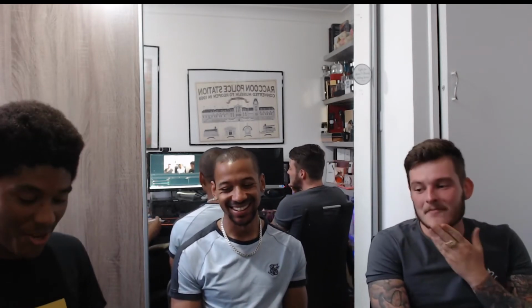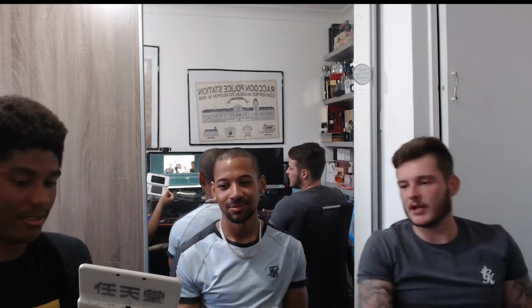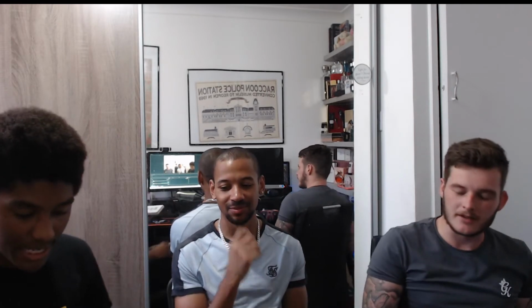Now onto the console though. Yes, the Ambassador's Edition New 3DS. I was going to say turn it around. Actually, you're meant to have it like that so you can see it, because even on the box, it's displayed. Oh, and it has the coloured buttons as well. I actually love that. Honestly, it is brilliant.